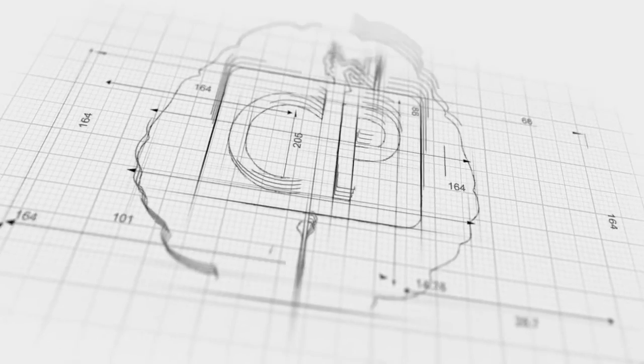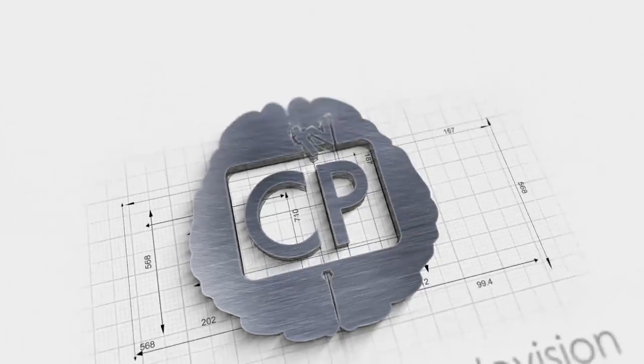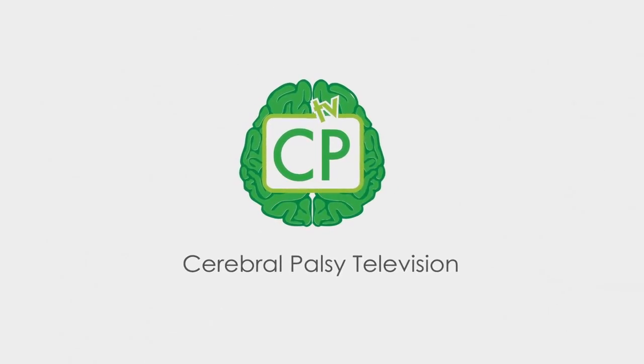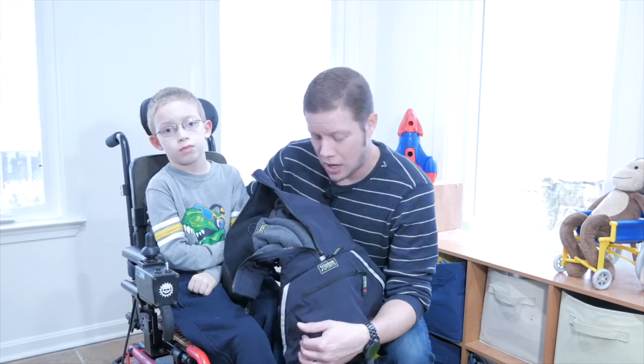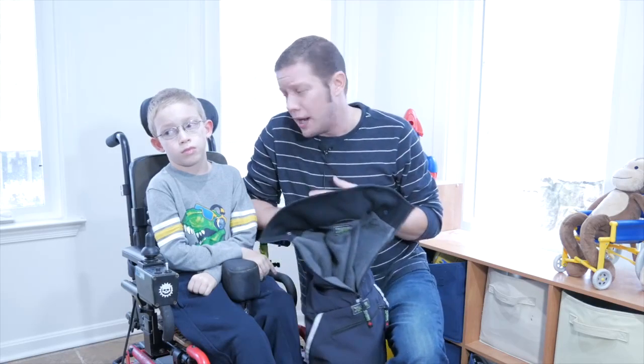We're here to give you a review of the Koolway coat by Koolway Sports. Alright, so this is the Koolway coat by Koolway Sports. It's a two-piece jacket system, or a coat system, that can be worn while you're in a wheelchair.